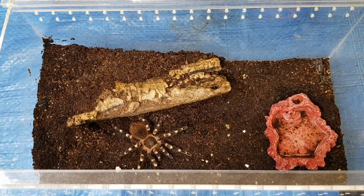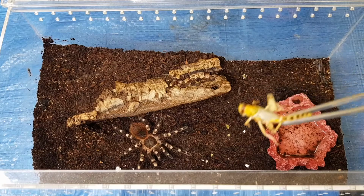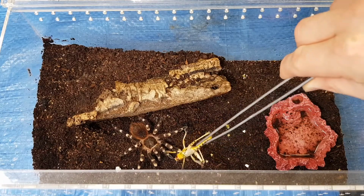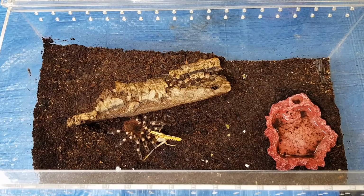So next up we've got a Brazilian whiteney. Again, I love the contrast of the white banding against the black on this one. Whiteneys are prolific eaters. They're really good eaters. They don't really stop. Feed a locust to this one. Again, it hasn't eaten for a couple of weeks, so just get a decent sized meal into it.